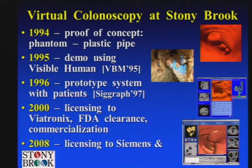In '96, we did our first prototype with a patient, and we published it at SIGGRAPH. In 2000, we licensed it to a startup company, Viatronics, which I helped to launch. I spent a year and a half of my life setting this up. We got FDA clearance and then commercialized it. Just recently, we licensed it to Siemens and other companies, and because this is a public presentation, I can't tell you which these other companies are. They don't want you to know. But Siemens is definitely a nice partner to be in this mix.